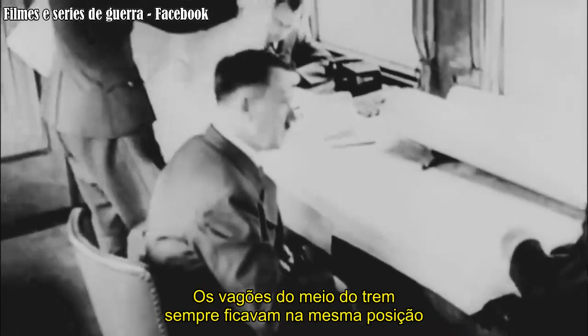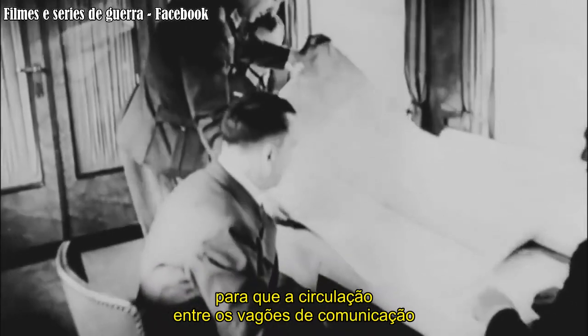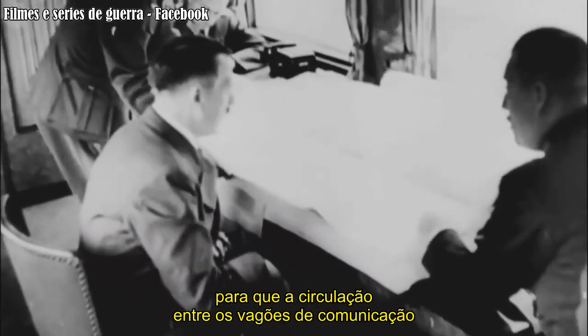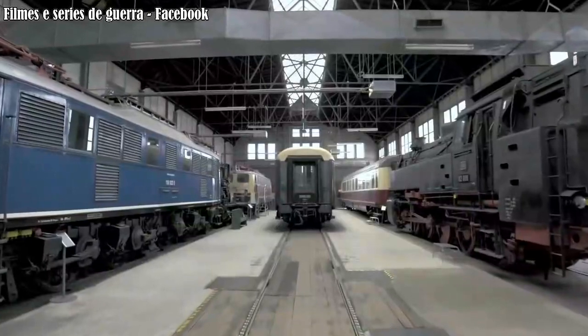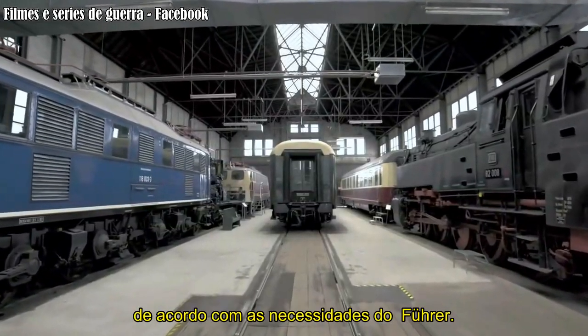The cars in the middle of the train were always placed in the same way to keep circulation between the communication cars and the HQ cars consistent. These were regular steel Deutsche Reichsbahn passenger cars, the height of modernity, adapted for the Führer's needs.